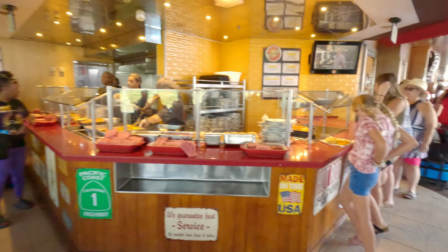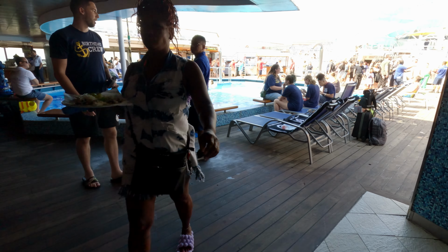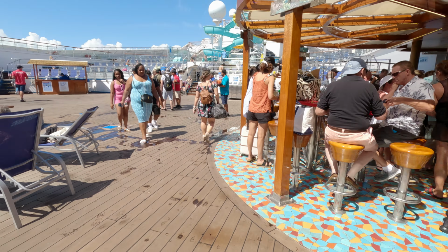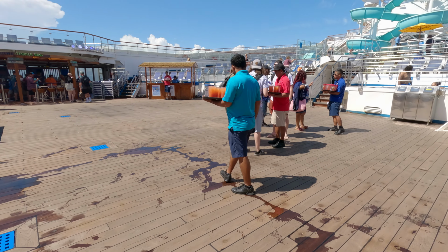Famous ice cream. Of course, Guy Fieri's. This is the main pool. That was the Lido deck. Real quick walkthrough. I'm just trying to get back to the atrium to go get a seat.